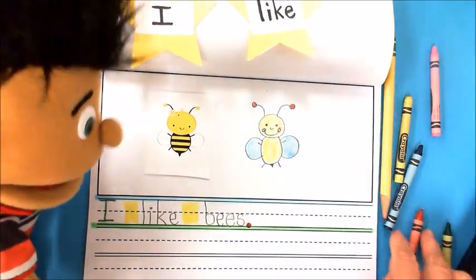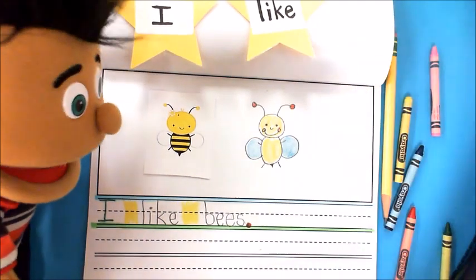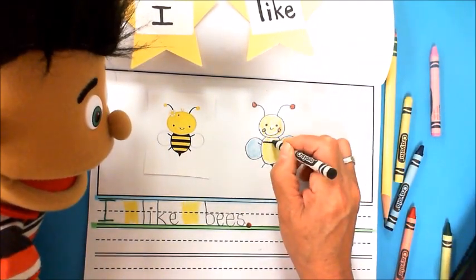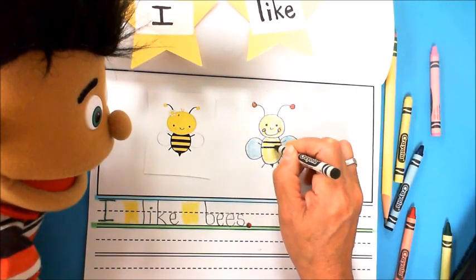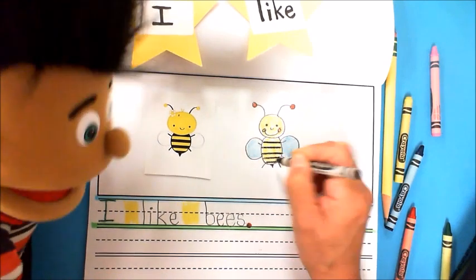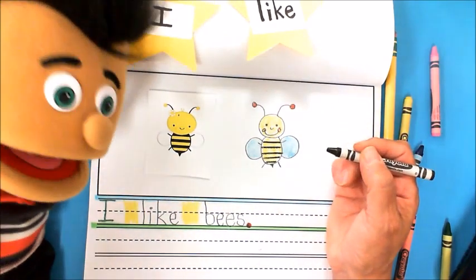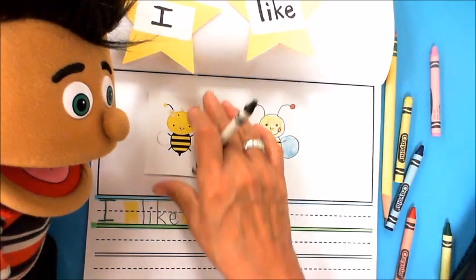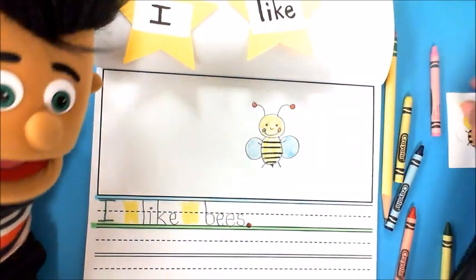Oh, that looks so good, Mrs. Schmidt, but I think you need some black stripes. Okay, so I could just get my black and I could just put some stripes right across the body like that. Yeah, that really looks like a bee with the black stripes. How do you guys like my bees? Look good? Oh, that looks fantastic.